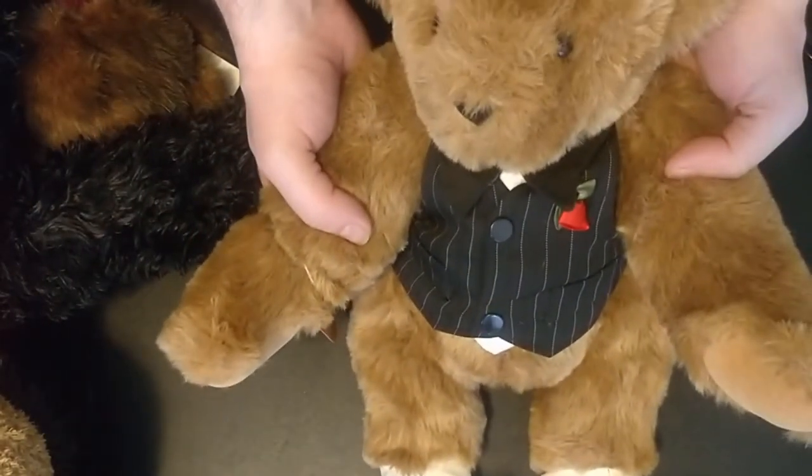This is a Vermont teddy bear. Vermont teddy bears are extremely high quality. Some of them are posable. I think they also have some that are non-posable. But these are extremely nice quality. They're pretty soft. They're not the softest. They're quite firm, very firm. Firm toys, like, their shape's not gonna warp over time. This is very high quality.